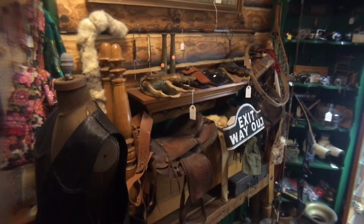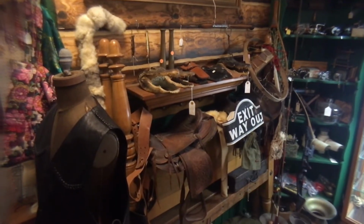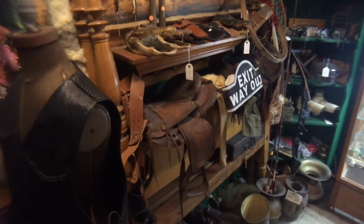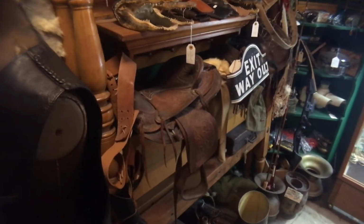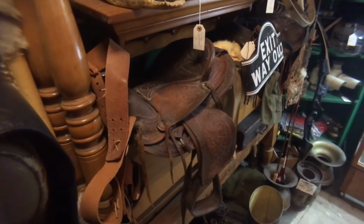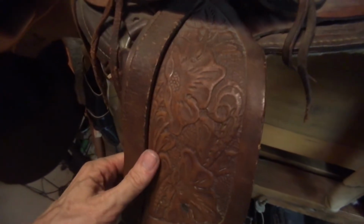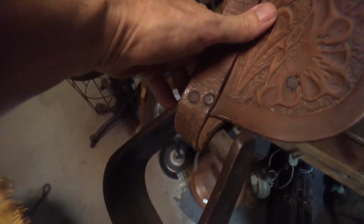Now, lest you think that this mall is all about jewelry and pretty things for women, well, then we get into this space. This looks like a Western tack room in places. You've got this great child saddle. This one's priced at $125. A lot of people buy these just as decoration. This one's got its stirrups.